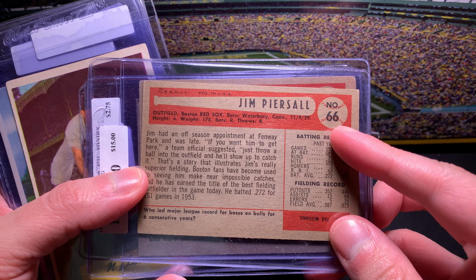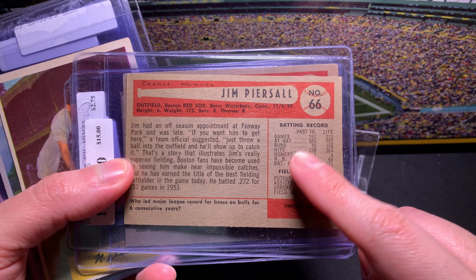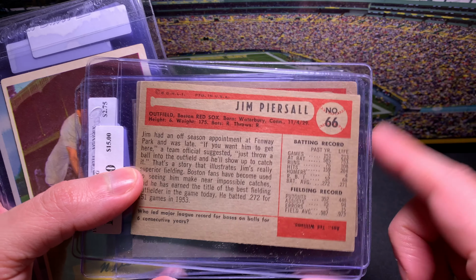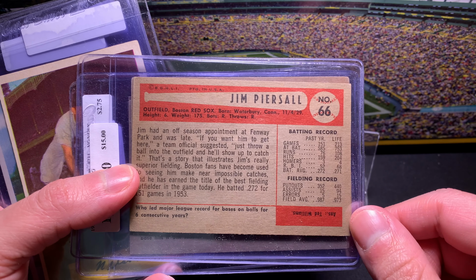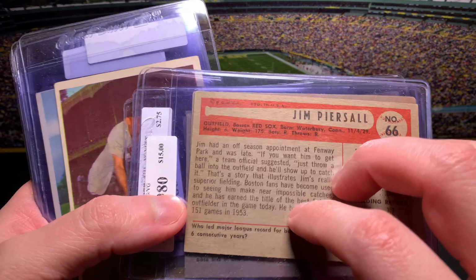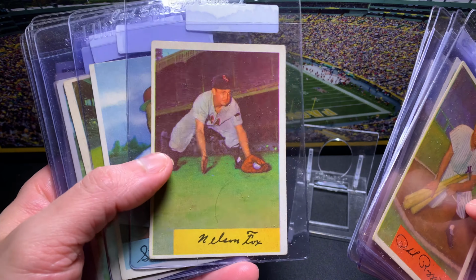And card number 66. If you know anything about the 1954 Bowman set, you'll know there's another version of card number 66 that I consider to be part of the set as well, but that's something I'll deal with on another day. These prices, by the way, are just what they list off of, so I didn't necessarily pay that for these.